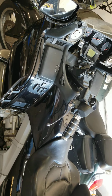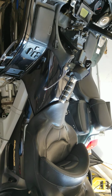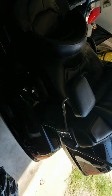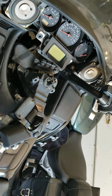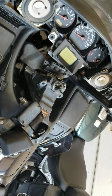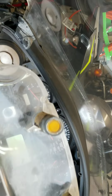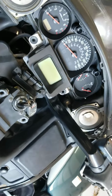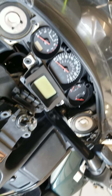So I picked up this GL1800 about a week ago, last weekend I guess, and it's an '03, kind of rough condition but not too terrible. I've already taken some pieces off here to work on them. The plastic up there was so scratched up you really couldn't see through it, so I had to pull all that off to be able to look at it, and I got another one on order already.